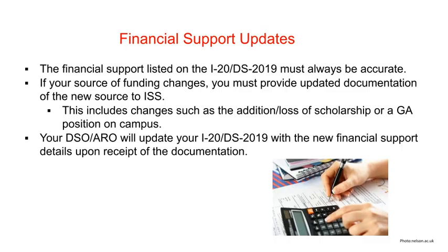Financial support updates. The financial support listed on the I-20 and the DS 2019 must always be accurate. If your source of funding changes, you must provide updated documentation of the new source to ISS. This includes changes such as the loss of a scholarship or a graduate assistantship position on campus. Your DSO and ARO will update your I-20 or DS 2019 with the new financial support details upon receipt of the documentation.